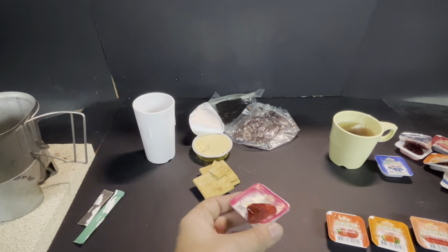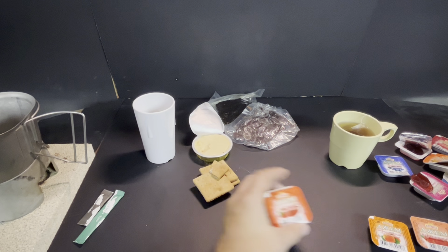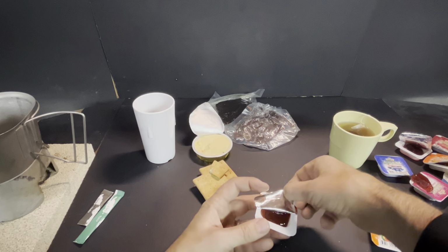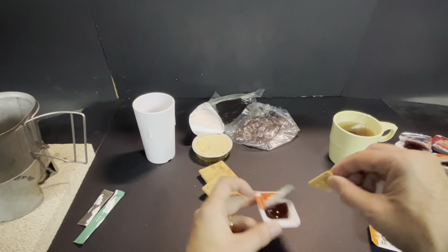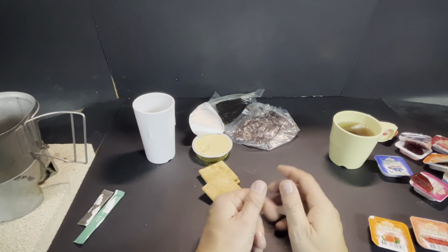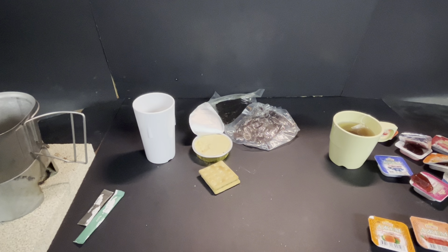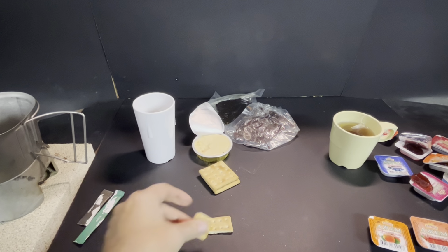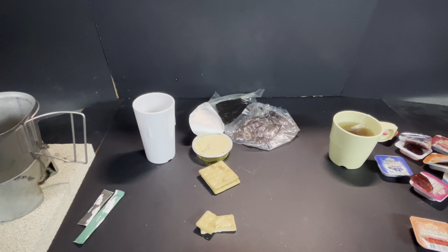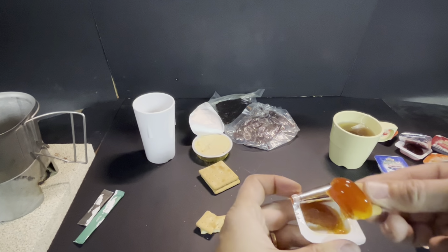Sour cherry. Cough candy. That's a straight up cough candy. Strawberry. No, that's an artificial strawberry. And not even a good one. Apricot, I hope. Looks a little smaller than the last one. So, last one should be peach.